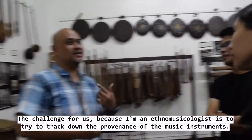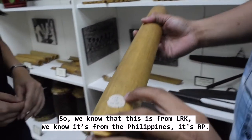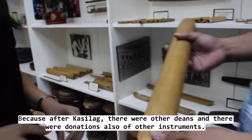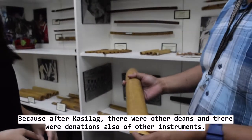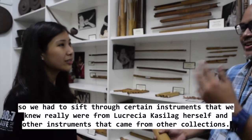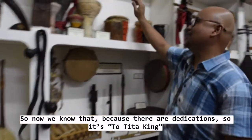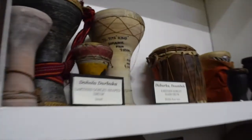The challenge for us, because I'm an ethnomusicologist, is to try to track down the provenance of the music instruments. So we know that this is from LRK, we know it's from the Philippines, it's RP, and this is the catalog number. Because after Kasilag, there were other deans and there were donations also of other instruments. So we had to sift through certain instruments that we knew really were from Lucrecia Kasilag herself and other instruments that came from other collections. So now we know, because there are dedications.